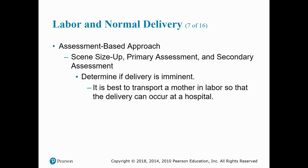When assessing these patients, the first thing we want to do is determine whether or not delivery is imminent. If the delivery is not imminent, it's best to transport the mother so that delivery can occur in a controlled environment such as at the hospital. To determine whether you should transport or commit to an on-scene delivery, answer the following questions.